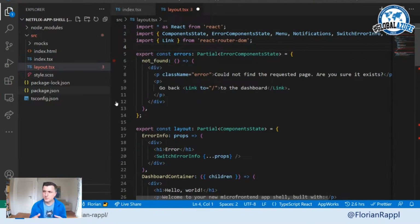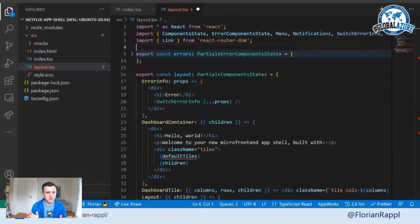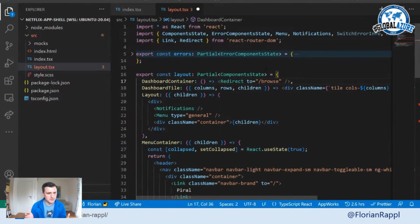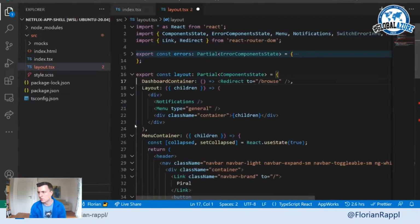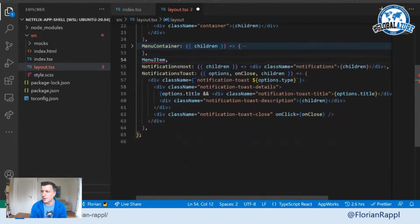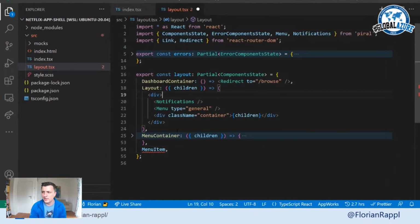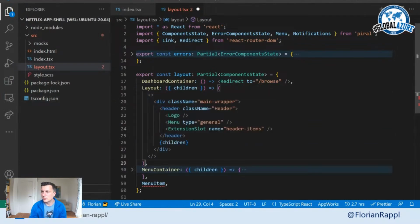Now, in this case, we don't want to use that menu and a lot of other things that have been already brought in by this boilerplate. So we don't care. We also don't want to change, let's say, the error layout here. But what we definitely want to do is that we want to change the general layout, and we want to introduce the style sheet for an empty application shell that has a Netflix kind of look and feel, right? Now, what we do with this dashboard container, we don't want it. We just go to a custom page called browse. We don't care about this. We don't want notifications. So let's remove all that, all the things we don't need, remove. And change also the layout here.